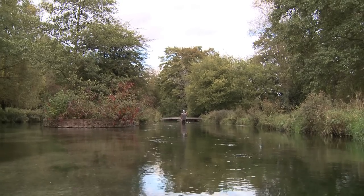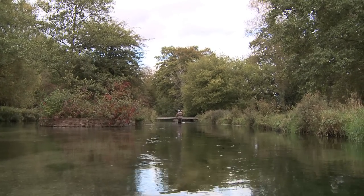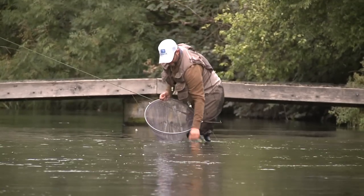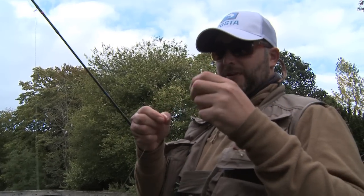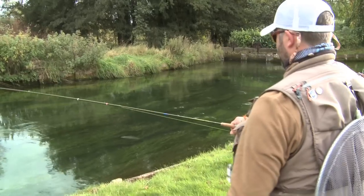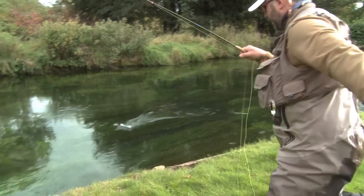I tend to cast pretty much right on top of the fish, try and initiate a response out of them. They're either gonna hit it or they're gonna go away, essentially. So on the chalk streams, if I can see them, I'll just plop it on their heads. Try and get that innate feeding response out of them, and 9 times out of 10 it seems to work.